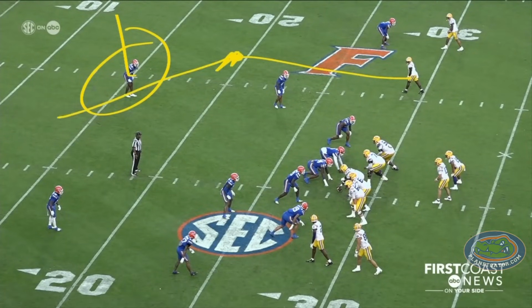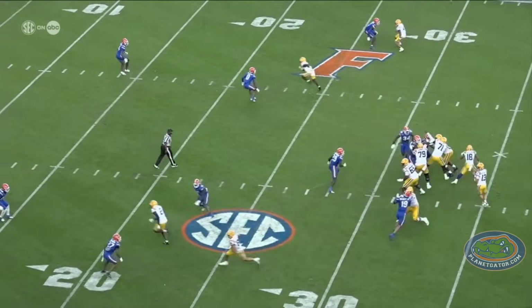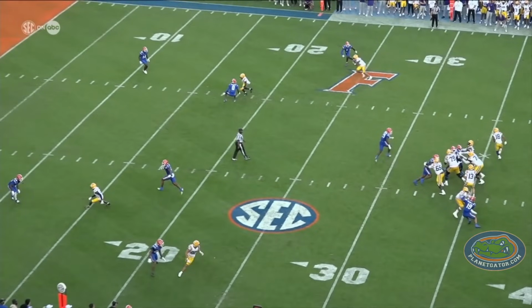7-7 our score. Aaron Anderson with a 28-yard touchdown catch from Nussmeier, capping a 14-play, 84-yard drive for LSU to get on the board at the 7:39 mark of the second quarter.